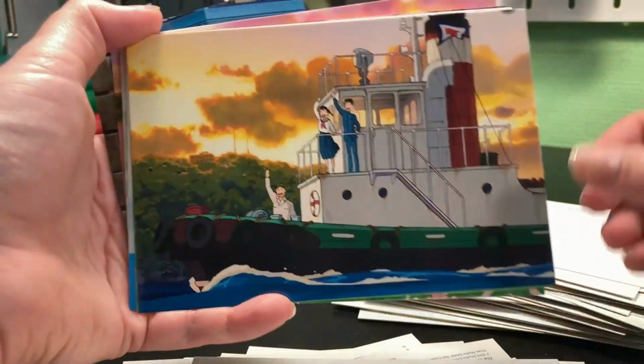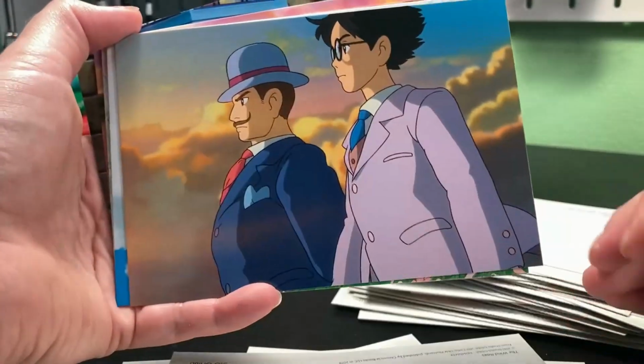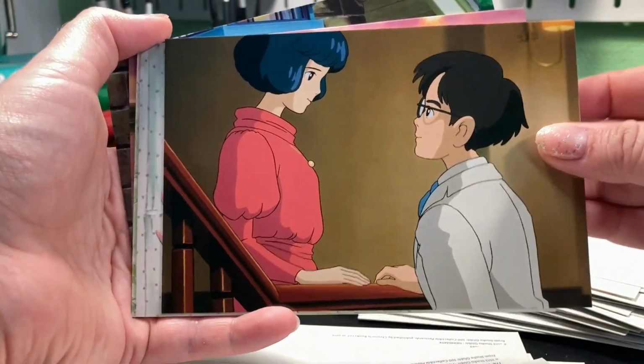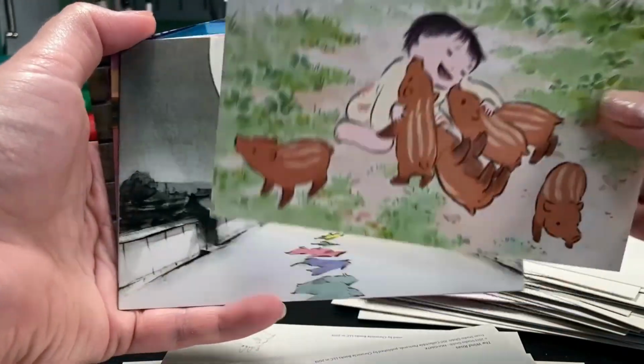What is your favorite Studio Ghibli movie? For me, it's Howl's Moving Castle. I love the flame, I love the story. I find it interesting that this one is a whole other style than the others.